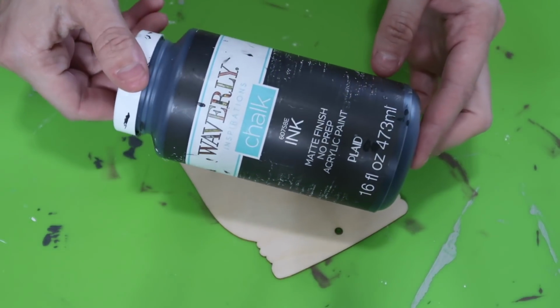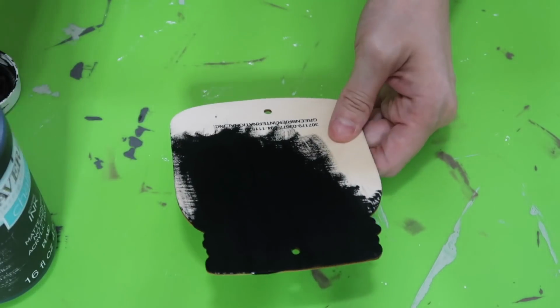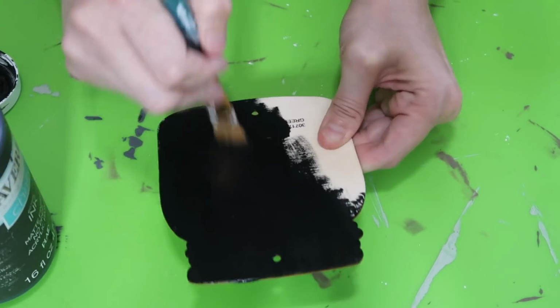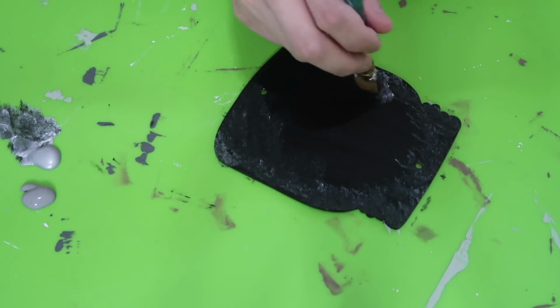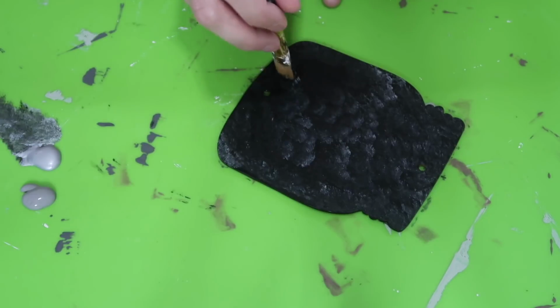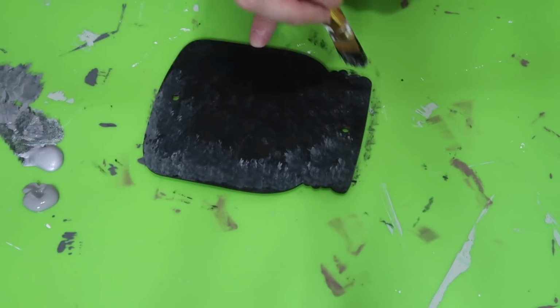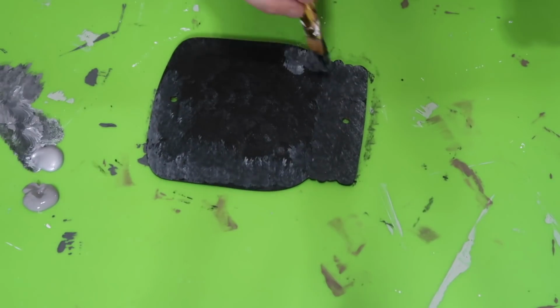Next, I'll be using this Waverly Chalk Paint and Ink once again, and I'm just going to flip the little sign, the little wind chime wood piece, over, and I'm just going to be painting it with the Waverly chalk paint and ink. And then I'm also going to be using Arteza acrylic paint in gray and Arteza acrylic paint in silver, and I'm just going to be going around trying to make it a little bit more galvanized.